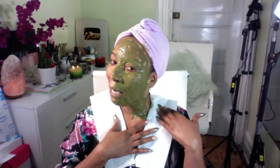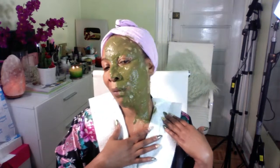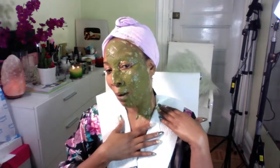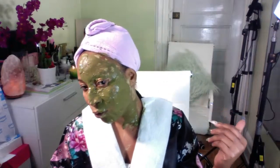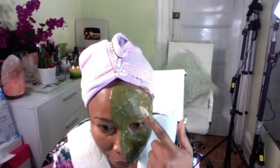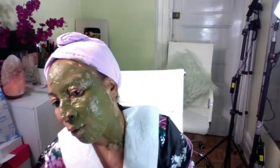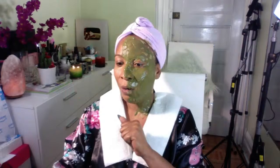Now, for my neck, guys, my neck is feeling good right now. I'm feeling the tightness on my neck. This is drying and the time is going. We have about 15 minutes more, and I hope we get a more drying effect. You can see it right here. But I wanted it to dry really, really completely for you guys to see. But we have more time.